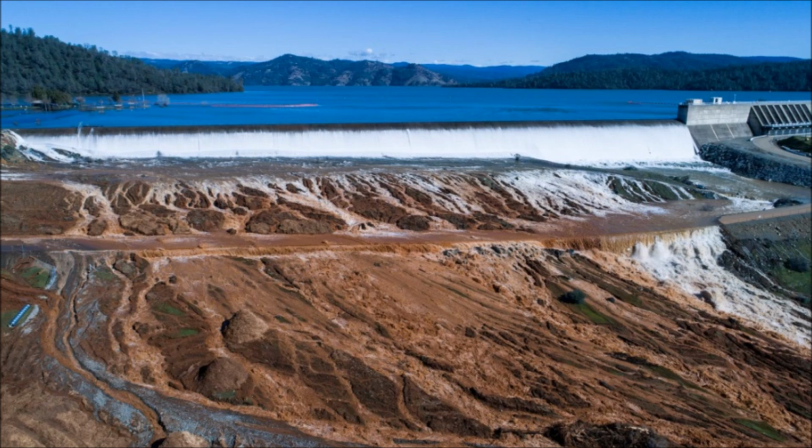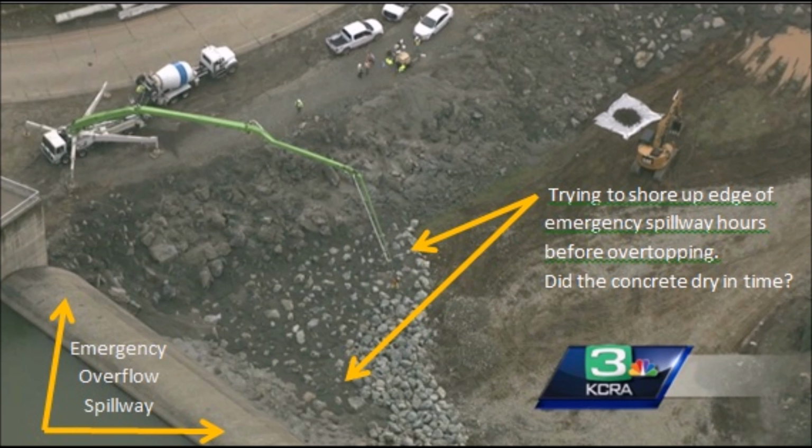This is the very first hour it started pouring over. They had planned for that road to act as a second buttress to create a second waterfall, slowing the flow so it would gently roll downhill. Now when you look at that, it doesn't really look that big. Until you take a look at where they were putting emergency concrete and boulders in yesterday morning, right at the edge where you know it's going to swirl right there. It's always where there's a lot of compression and water flow right at the edges.